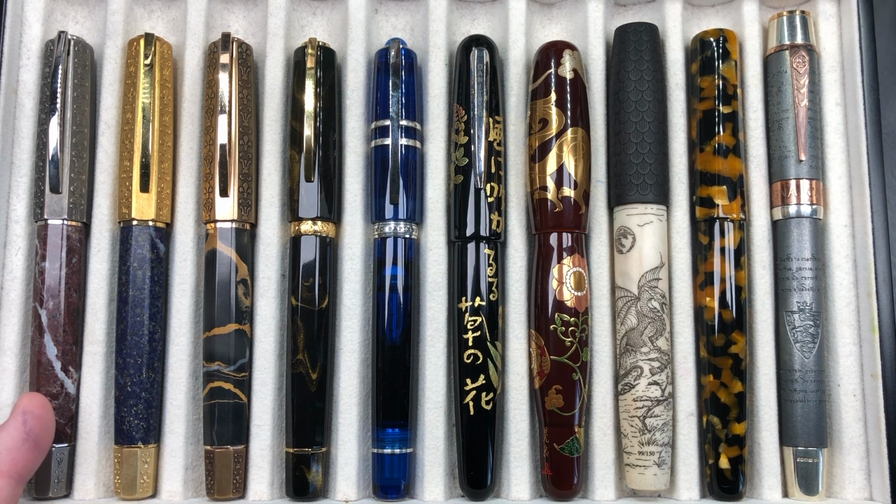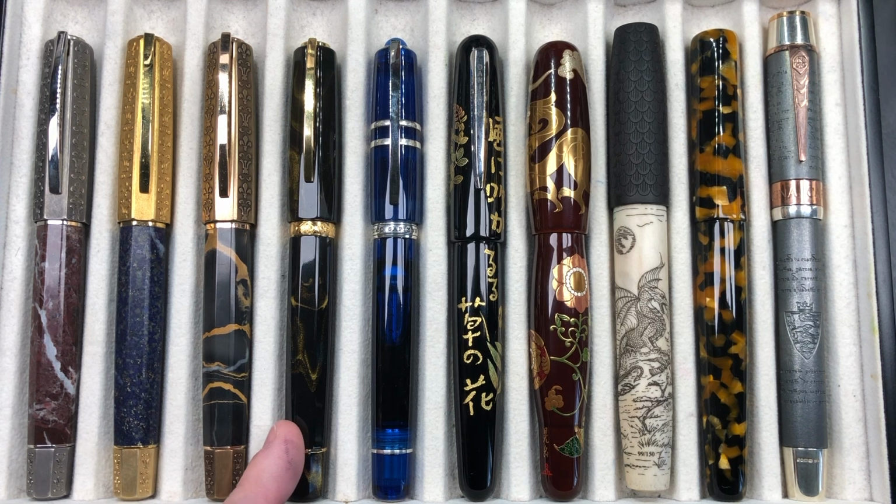From left to right we have a Visconti Medici Il Magnifico in the red marble. We have a Visconti Medici Il Magnifico in the Lapis Lazuli. We have a Visconti Medici Il Magnifico in the black marble. We have a Visconti Medici in the golden black. We have a Visconti Demostones in the blue sapphire.